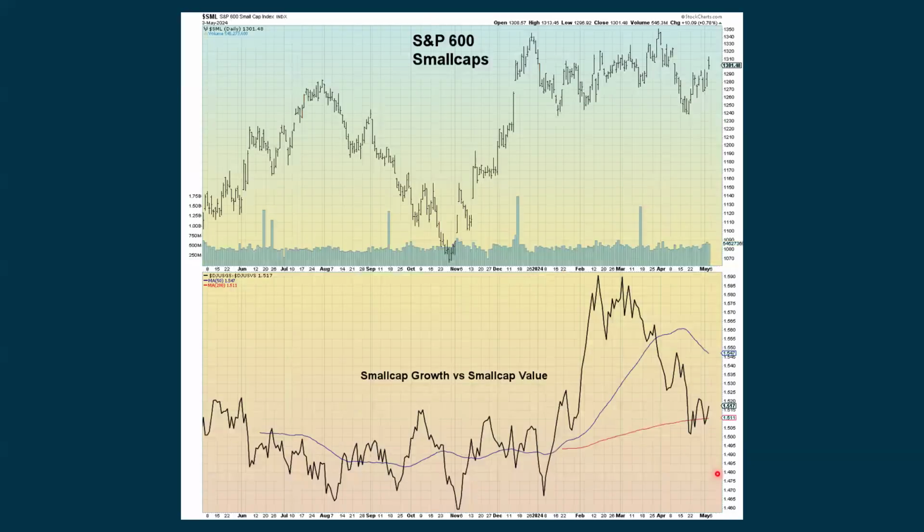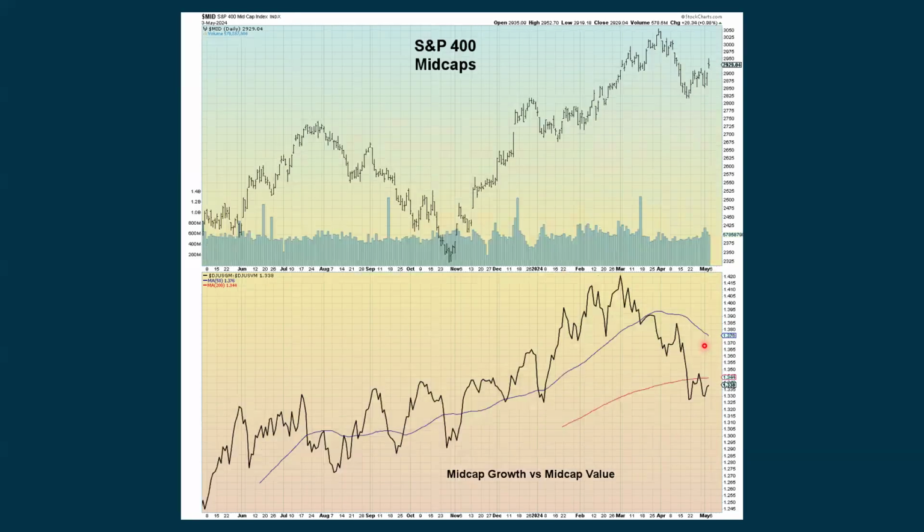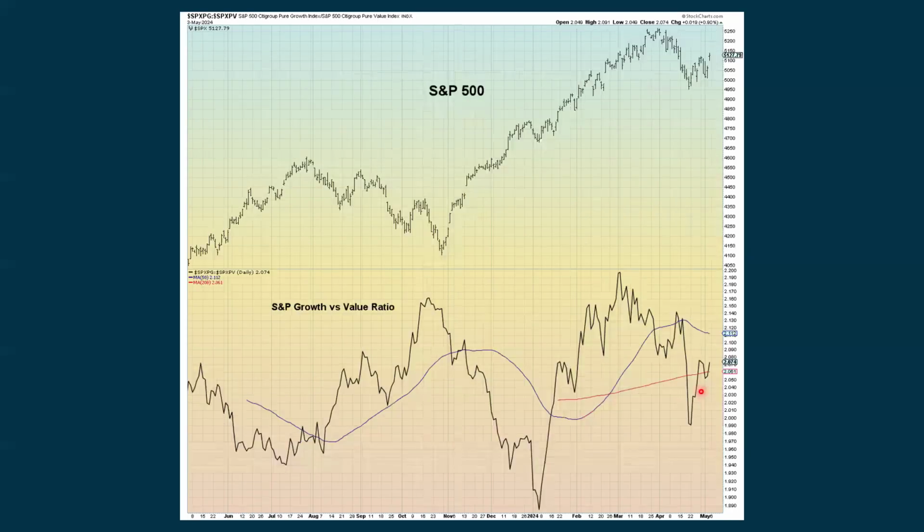Then we look at small cap growth versus value. Now, I showed you some intraday charts. These are end of day charts where we are bouncing back up, but we need to show a lot more improvement with small cap growth versus value. We also need to see more improvement with mid-cap growth versus mid-cap value, and we need to see more improvement with S&P growth to value. So they're bouncing up, but we need to see even more strength than what we're seeing.